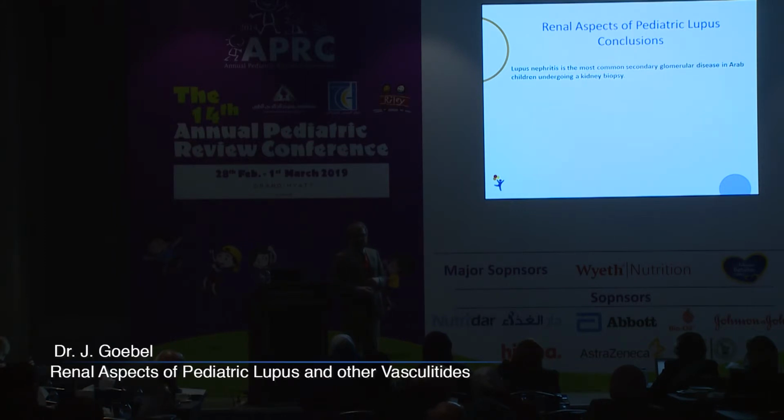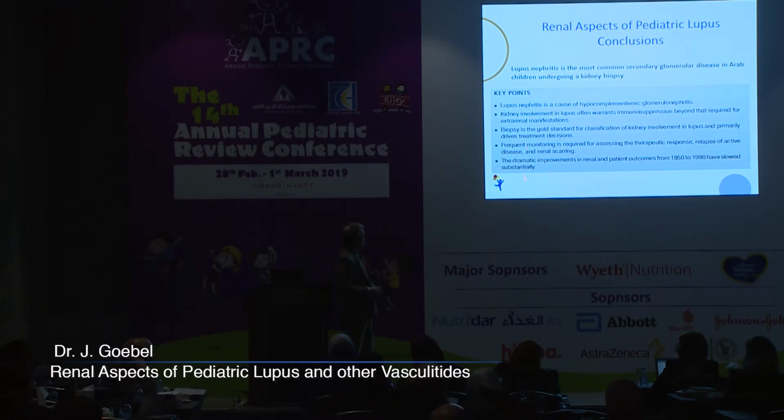So the conclusions for this part, the lupus part of this talk, are that lupus is the most common secondary glomerular disease in also Arab children who are undergoing a kidney biopsy. And then the conclusions from some of these reviews. Obviously, lupus nephritis is a type of glomerulonephritis. If there is significant kidney involvement, oftentimes there needs to be the administration of additional immunosuppression that might not be needed if there was no kidney involvement, just extrarenal involvement. We talked about the importance of biopsy and then some of these follow-up measures that I mentioned.